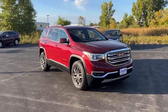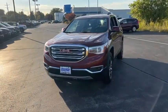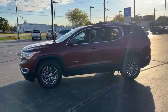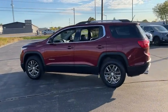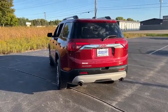Stop by and take a look at the 2017 GMC Acadia. The GMC Acadia is great capability coupled with exceptional safety, offering better highway fuel economy than any other passenger SUV, advanced technology, and thoughtful ergonomics. The Acadia is a premium utility that rejects compromise. This vehicle has less than 55,000 miles.